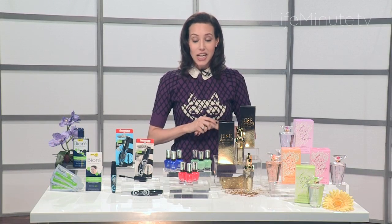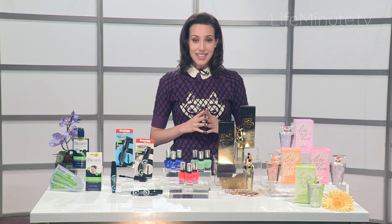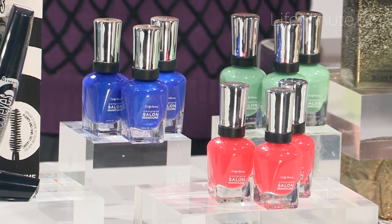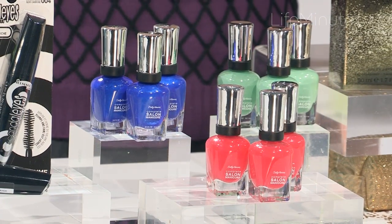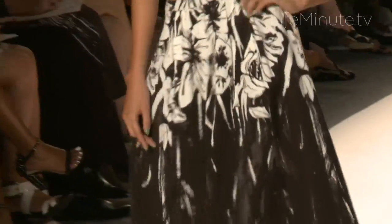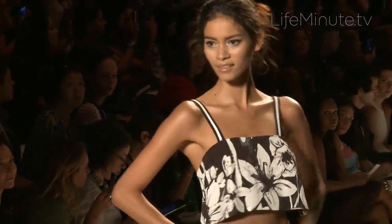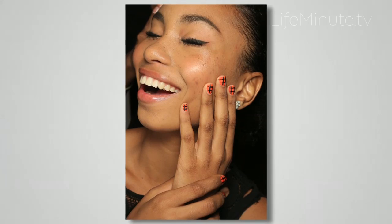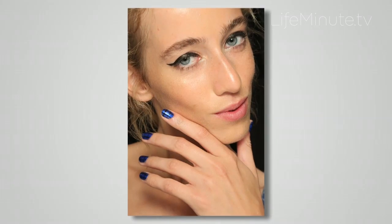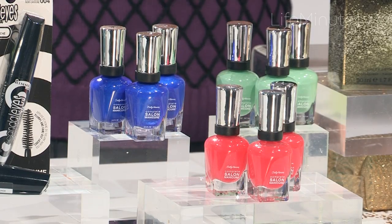It's $6.99 at drugstores. In terms of the nails, it was all about bold colors and prints, and Sally Hansen is the nail color authority. They've partnered with Tracy Reese for the 16th consecutive season to complement her spring collection. It was inspired by Afro-Cuban culture, so there were lots of laces, tribal embroideries, and prints. So this exclusive polish collection comes in 3 limited edition shades. There's Carnival, Mojito, and Batbano Blue. They all have an expert-level formula for salon-caliber results, $7.99 each at drugstores.